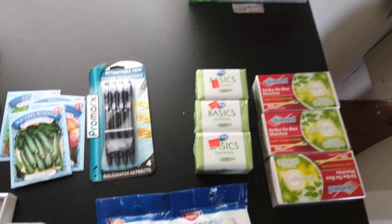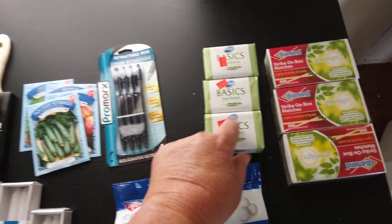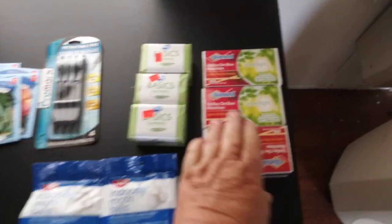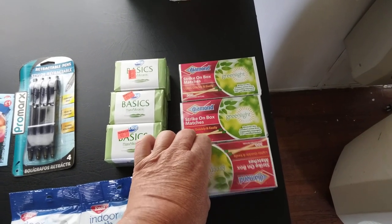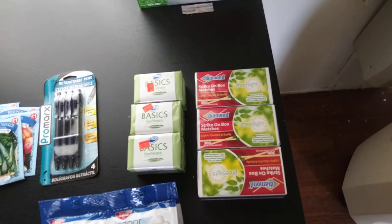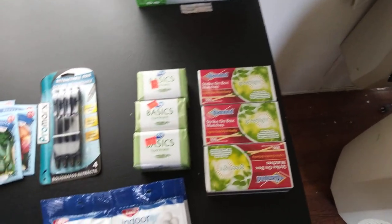You know, when it all comes down to it, if we're having to stand in a creek or a river and take a bath, we're going to need some bar soap. So stocked up on that. They did not have any of the small packs of matches, but I did get these three boxes. These were the last three on the shelf of the strike on the box matches. They used to be called strike anywhere matches.